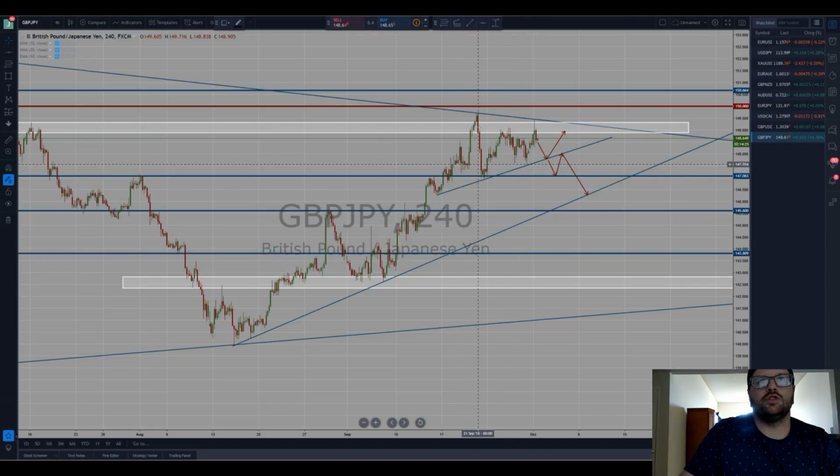However, if we do look at market structure, we have this high, a higher low, a lower high, a higher low, and now a higher high. So that leads us to think that it could continue to go bullish. Again, I'm not trading GJ until I see price hit the 150 level, so I'm just going to stay away because I know that price is really close to that. And I'd probably advise everybody else that's trading GJ to do the same. Wait for price to react to this 150 level.